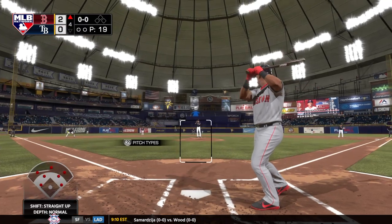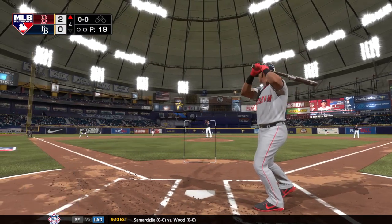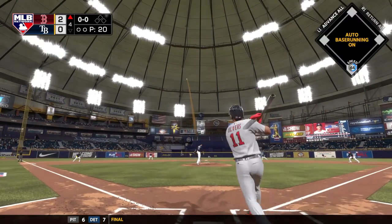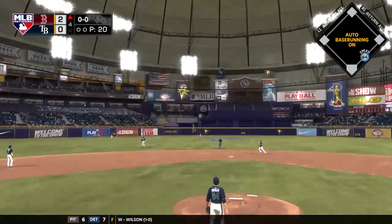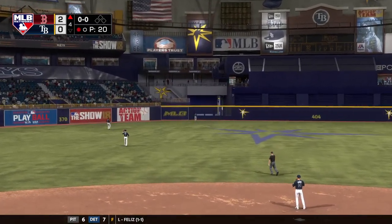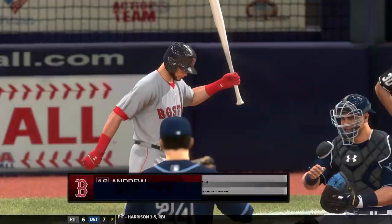Digging in to try it again, Rafael Devers. We begin the top of the 4th. High fly ball out to straightaway center. Kiermaier giving chase. He makes the catch. A great effort to get there and record the first out of the inning.